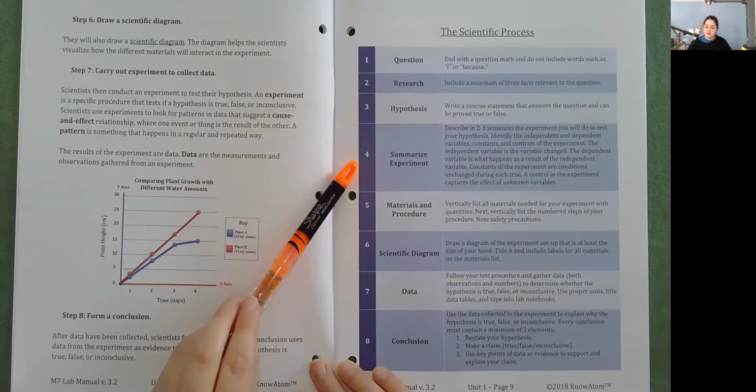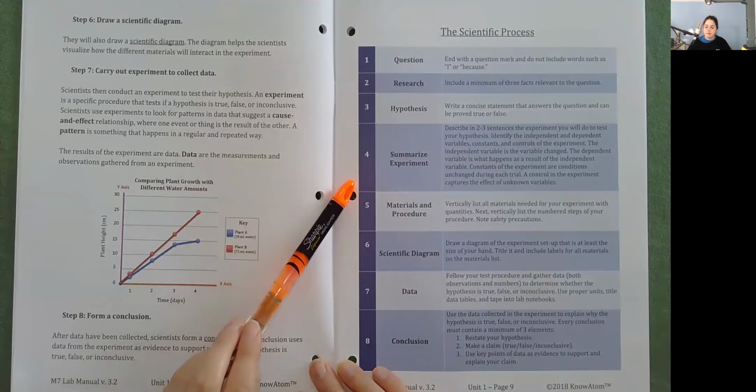Identify the independent and dependent variables, constants, and controls of the experiment. The independent variable is the variable changed. The dependent variable is what happens as a result of the independent variable. Constants of the experiment are conditions unchanged during each trial. A control in the experiment captures the effect of unknown variables.